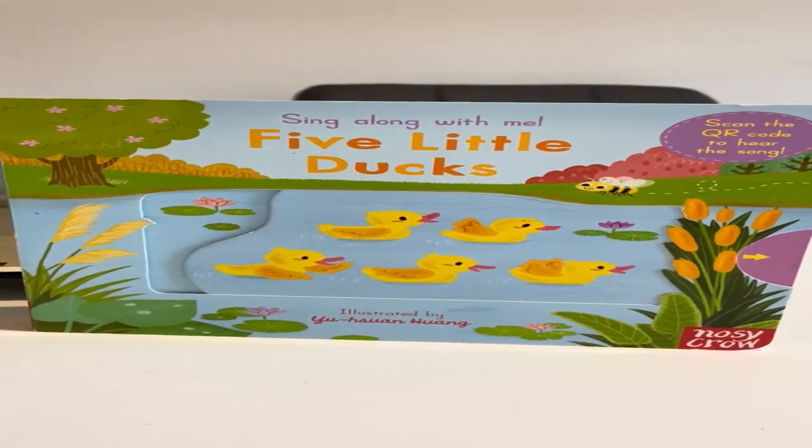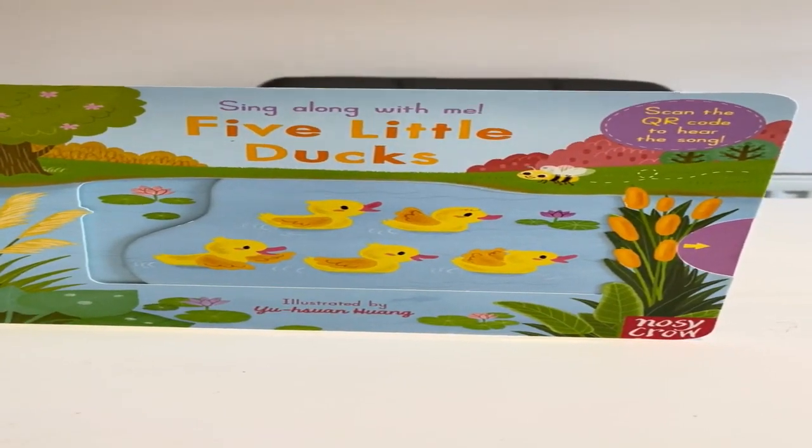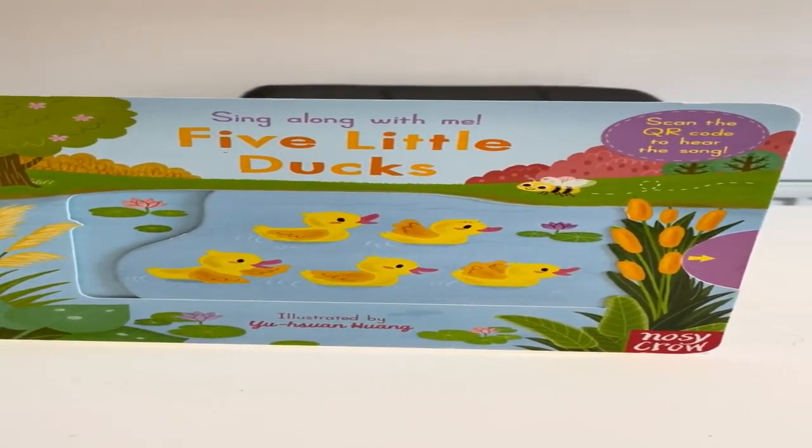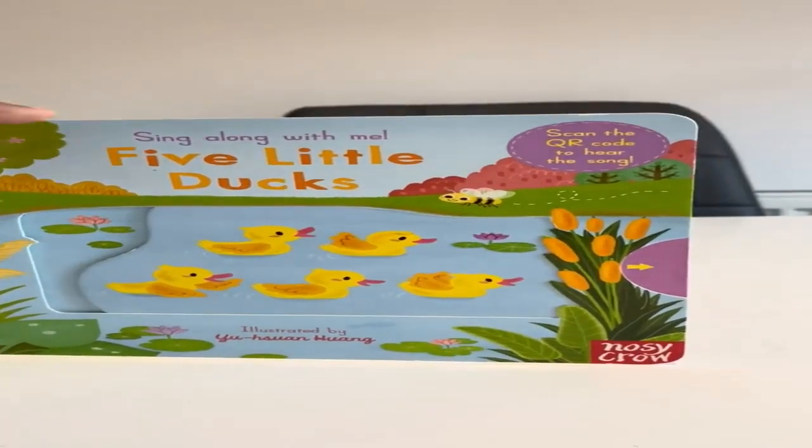Today, we are going to read the book Sing Along With Me, 5 Little Ducks. Illustrated by Yu Husan Hong. Published by Nosiklo.